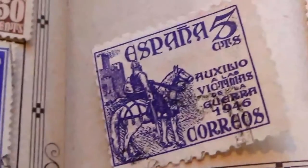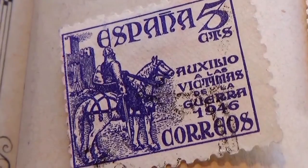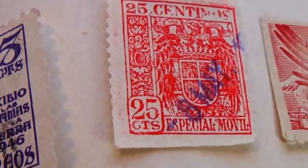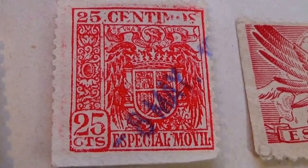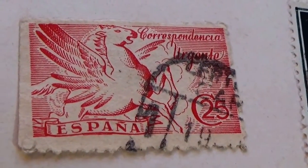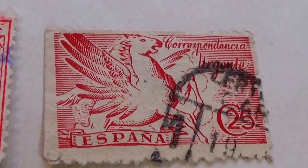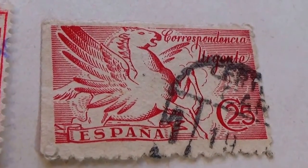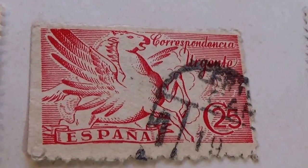And we have a few others here. We have a 5. You notice it says 1946 on it. And look at this one. It's 25. Very different. And another 25. That's a nice one. The metal signs with the Pegasus is a really important sign when you find them. They're very valuable, the metal signs with the horse like that.